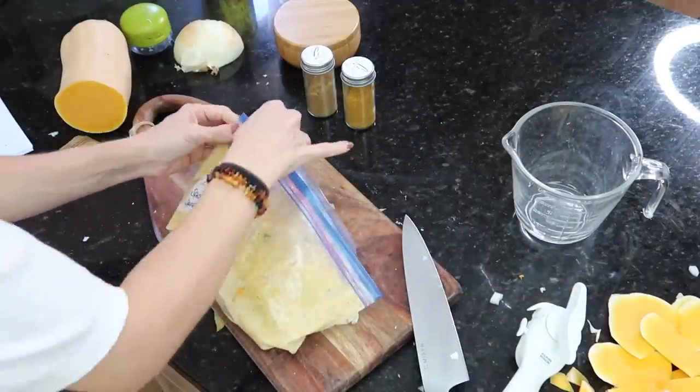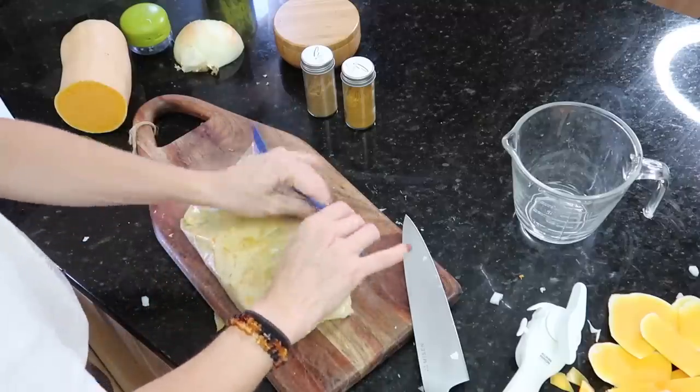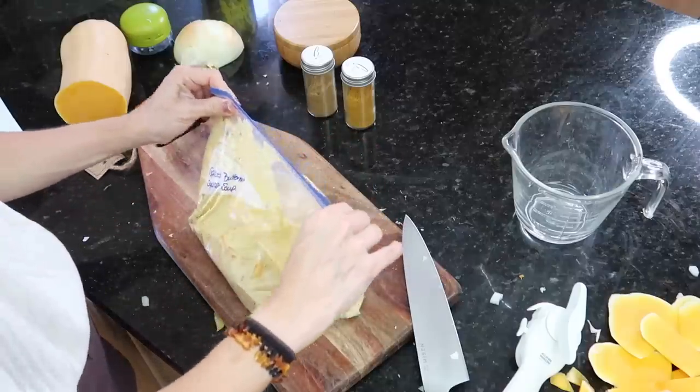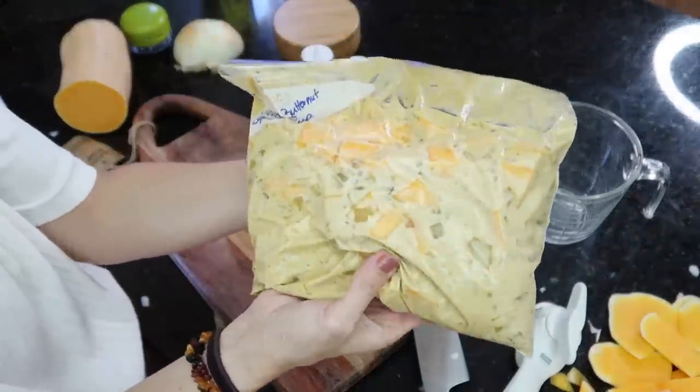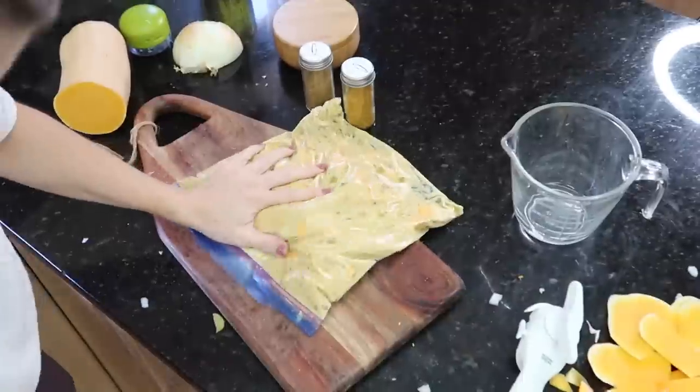When you're ready to eat this, you thaw it overnight in the fridge or in the morning in water, and then you cook on low for 4 hours, and then you puree it with an immersion blender or regular countertop blender. Oh, I can't wait for this one. Oh yeah. Give it to me, baby.